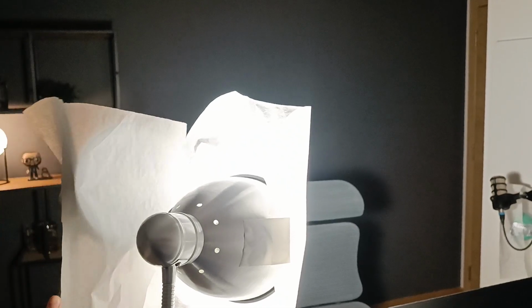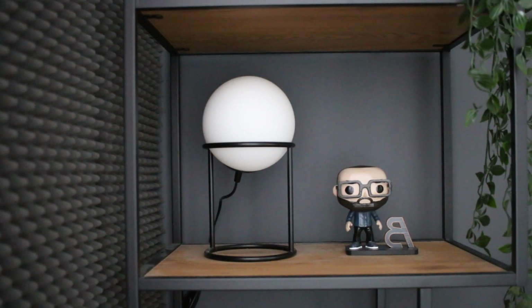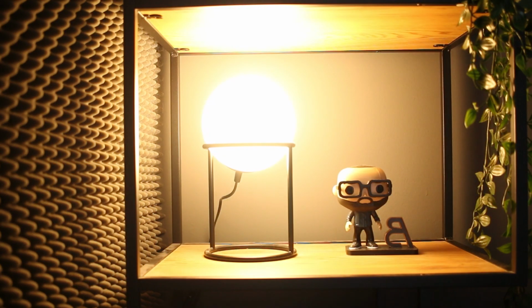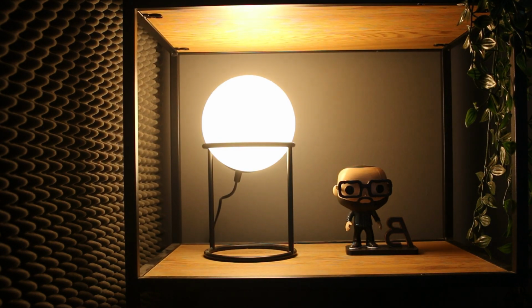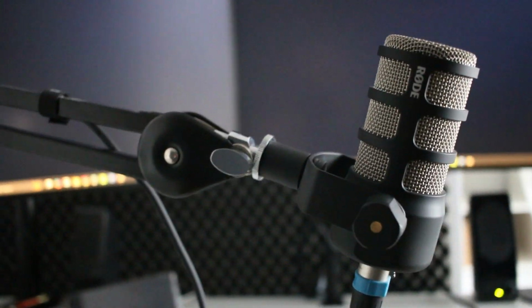Now, if I'm not using the green screen, I just have 1 light on and I use the other light to block it halfway, so the light is only falling on myself and not on the background, and in the background I have that one nice circular light that gives a little bit more atmospheric effect.